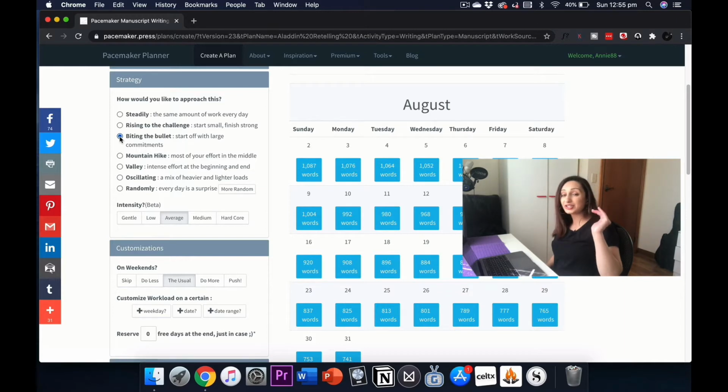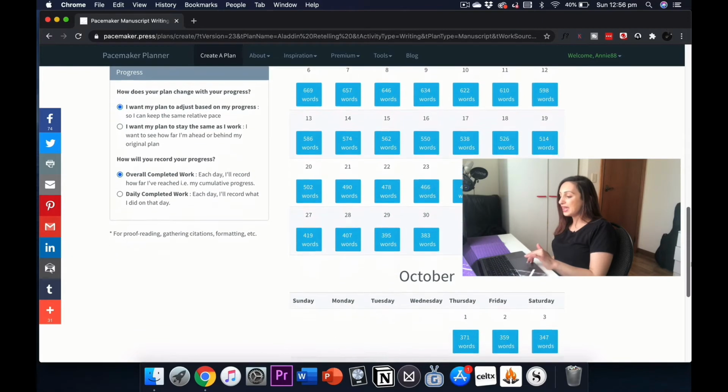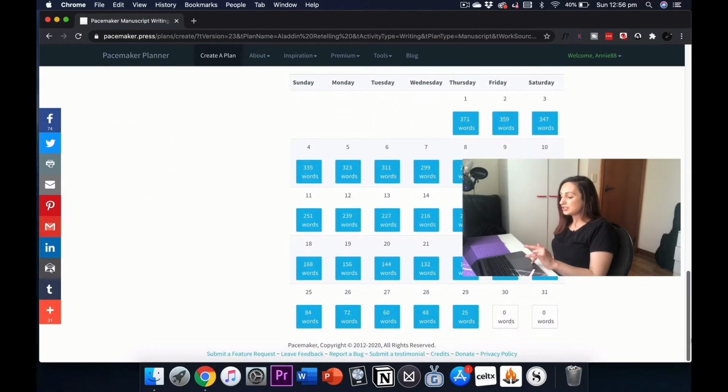This is where you start strong and then you finish small. So as you can see, when you first start off, if I want to reach that 50,000 by the end of October, you first start off writing over 1,000 words. And then as you can see, each day the daily word count decreases. And then by the time you get to the end, your daily word count's at under 100. So, say 60, 48, 25 words.